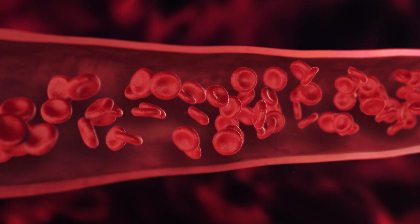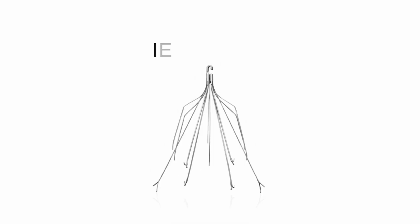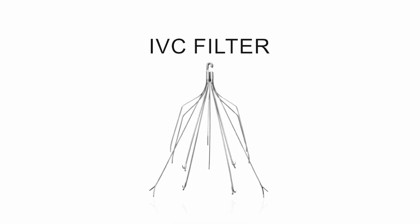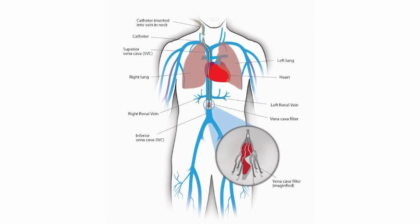Sometimes they may not completely dissolve the blood clots, and you may need to have the blood clots removed. But at least most patients that are on blood thinners will not develop significant pulmonary emboli. However, there are cases where the blood thinners are not safe or effective, and an IVC filter can provide an extra layer of protection by catching big blood clots before they can reach the lungs.